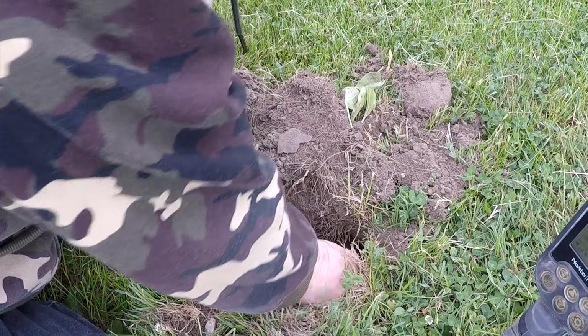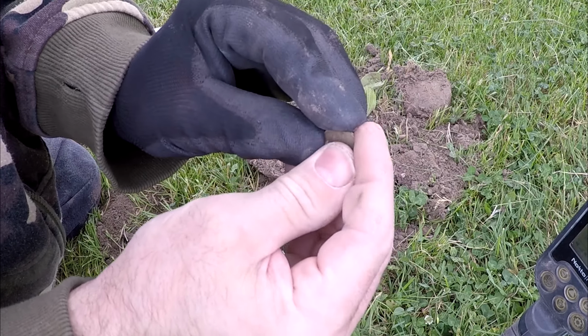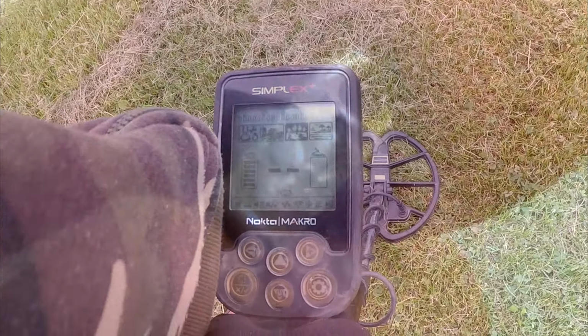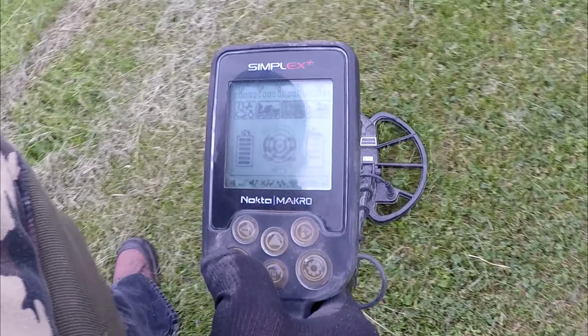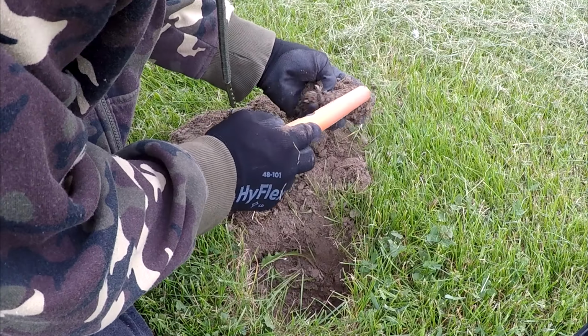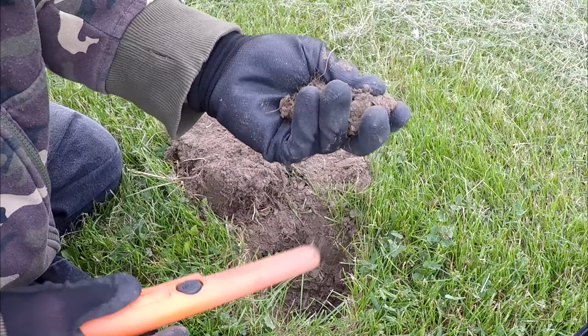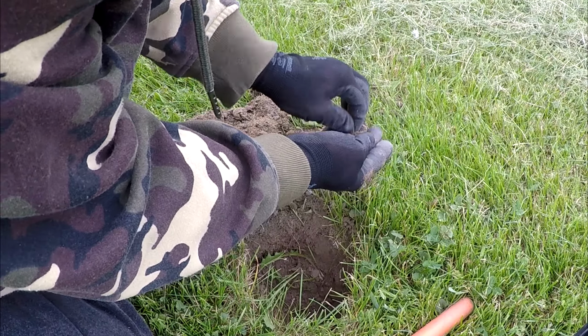Oh, there's a coin. What's that? Clad dime. We got Memorial.